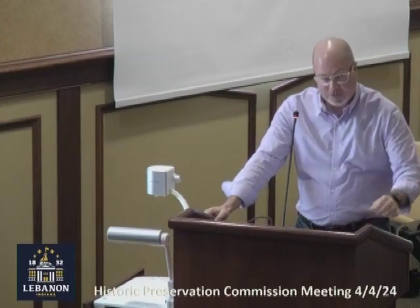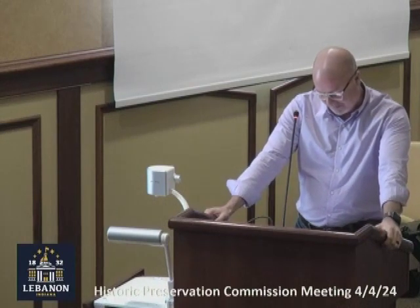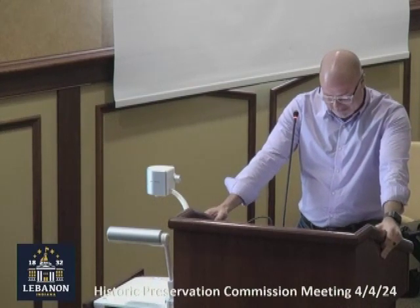118 South Meridian Street. The applicant tonight is Moody Pearl LLC. Jordan Moody is the owner of that corporation. The address is 118 South Meridian Street, Lebanon, Indiana 46052. The property is zoned central business. This property has not been before the Historic Preservation Commission.